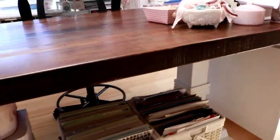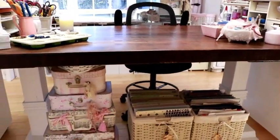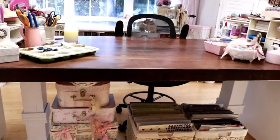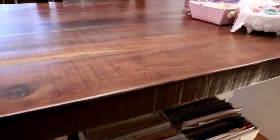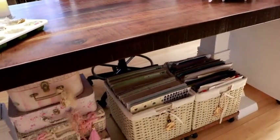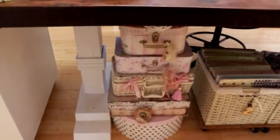And it worked out perfectly. I told her, measure it and let me know. So she measured it, and it was the perfect height. Actually, it's a little bit higher than the table that I had because it's so thick. But it worked out because my husband got me a new chair, so it kind of worked out. But let me show you real quick.